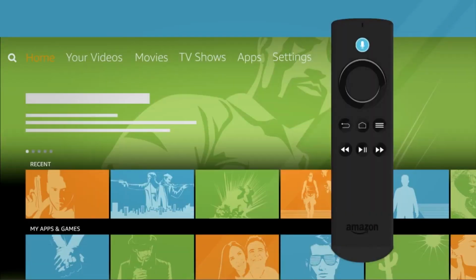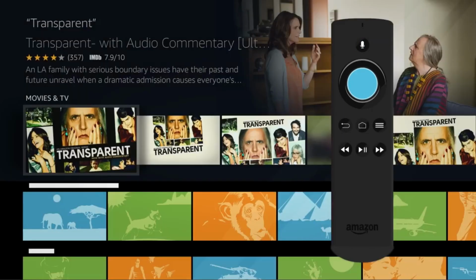Press and hold the voice button, wait for the tone, and then speak. You can use your voice to search for movies, music, games, apps, and TV shows such as Transparent. When you finish speaking, release the voice button. Your Fire TV then searches your library, Amazon, and compatible apps to find what you're looking for.